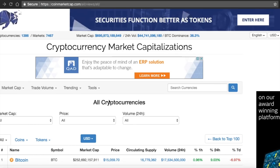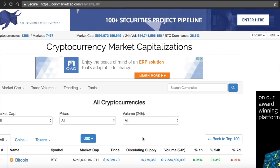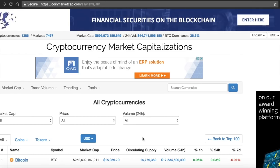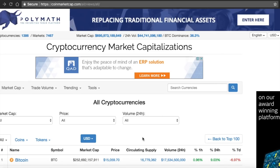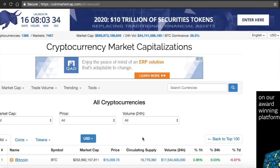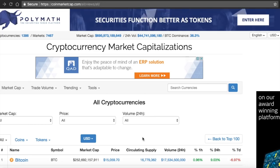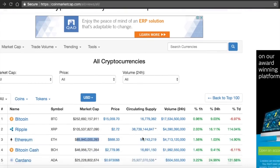So today has been a very interesting day in the market. The market cap today has exploded and has been well over 700 billion. Right now it's starting to see a little bit of a peel back, currently sitting at 695 billion, but nothing really to be worried about. In the last 24 hours, the volume has been 44.7 billion, with Bitcoin dominance currently at 36.3%.